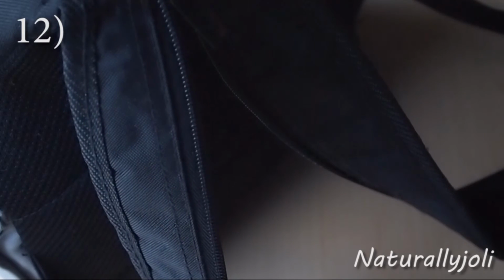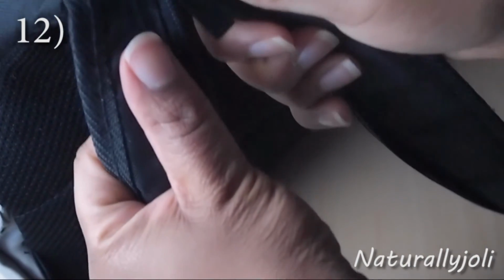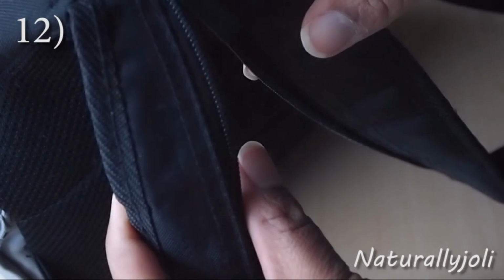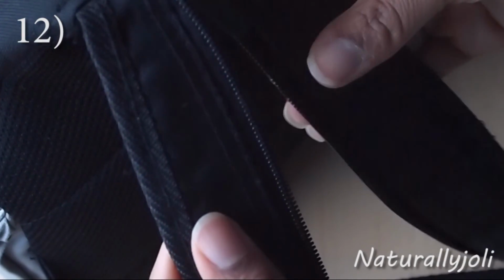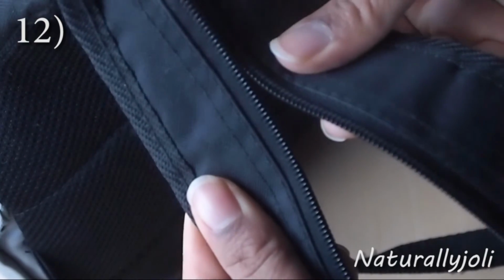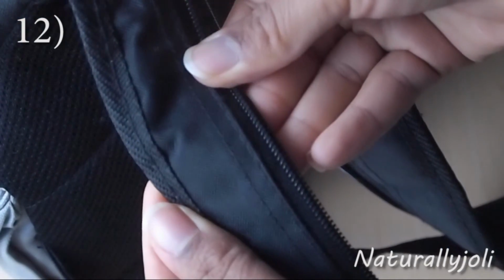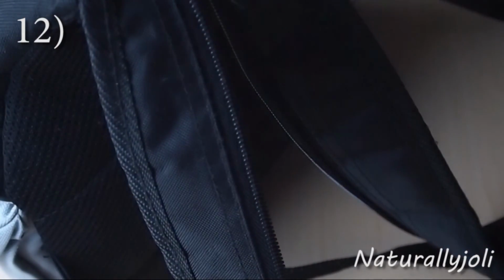I'm not going to talk too much about this because other videos do discuss this in great detail, but you want to bring a bag that will be very comfortable for you, because after a few hours of wearing it, it's going to take a toll on your shoulders and your back and your body. So obviously opt for a bag that has a thicker or a wider strap of any kind. It could be a backpack or anything of the like.